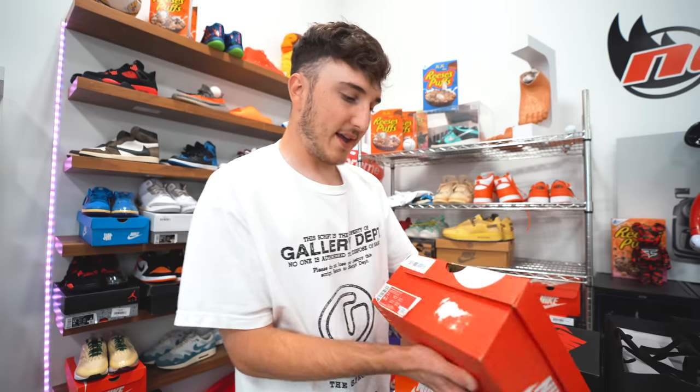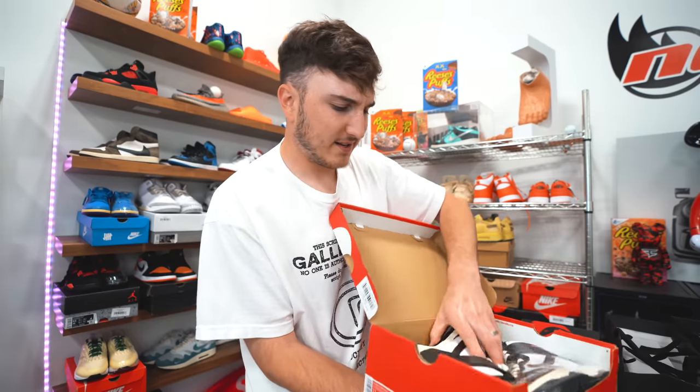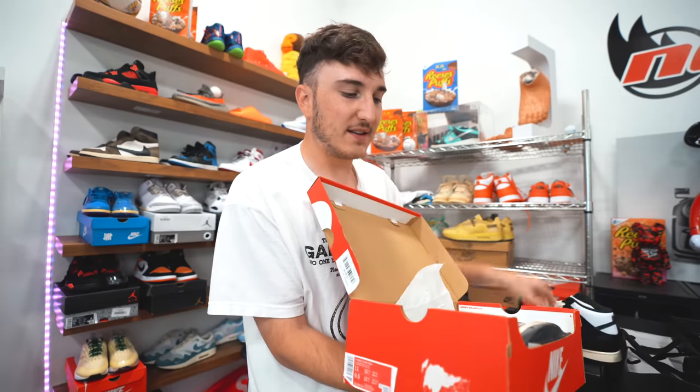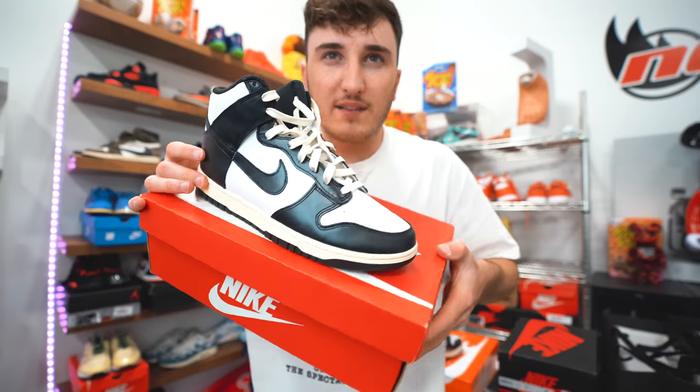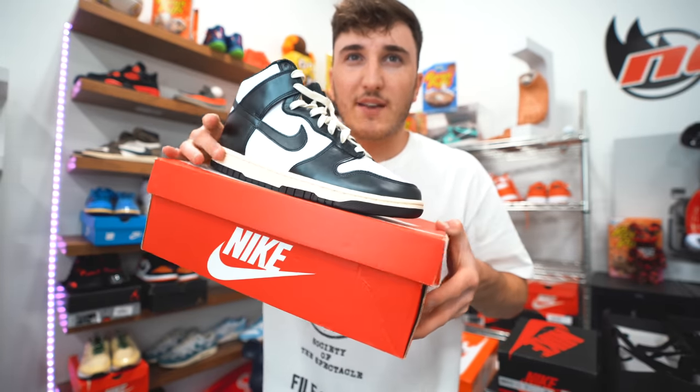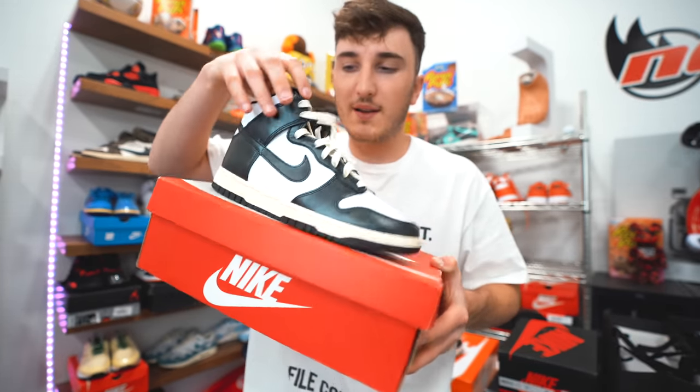Keeping it moving, we have a Women's Dunk High. Ooh. This is a fire colorway. This is like a vintage panda, but it has a kind of metallic flake to it. So if you check this out, got the panda there. The top is black and white. It's a little bit reflective, but then you have a creamy vintage midsole and creamy laces.